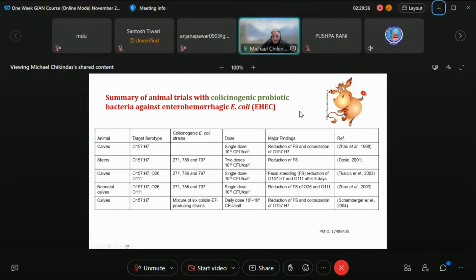Okay, fecal shedding, meaning that the microorganism persists in the environment of the eukaryotic host. Reduction of fecal shedding and colonization of O157:H7, which is a really good example. And in the post-infectious period, the authors observed continuous shedding with the microorganism that was carrying the genes for the bacteriocin production.